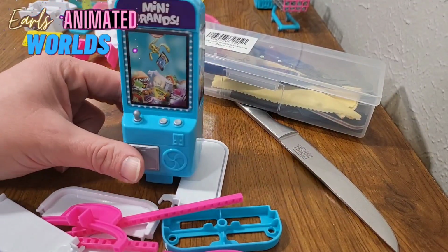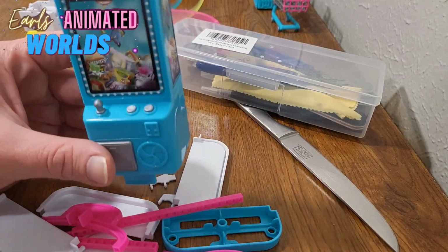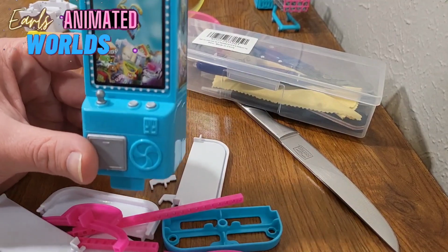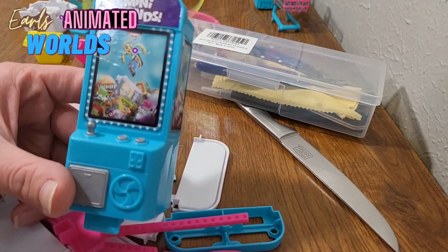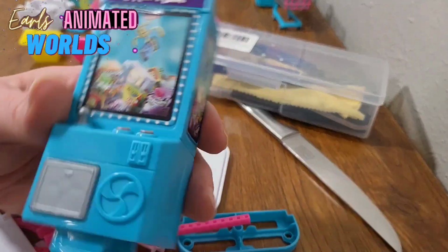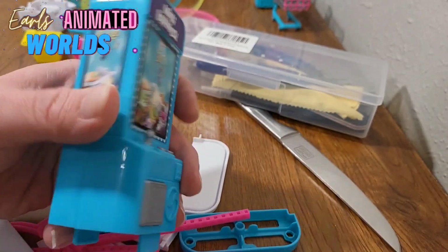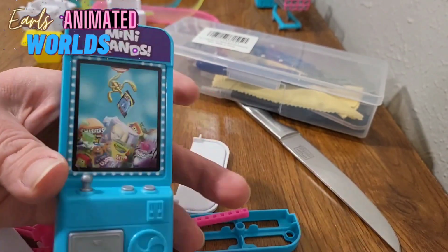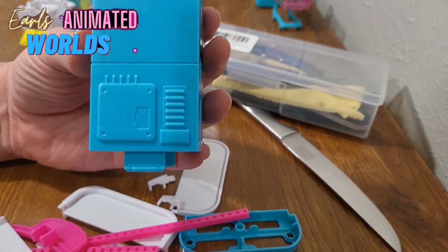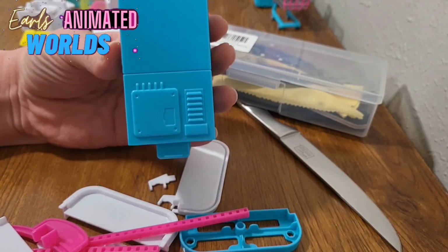All right, here we have the crane game machine. Camera's at a bad angle, I'm sorry, it will be changed later. So I had a little trouble with this one. I had a lot of trouble putting the stickers on. I do like the way this is though. I like this little piece right here. It would be really cool if they were able to put something like this in a capsule, but you know, this thing's too big.